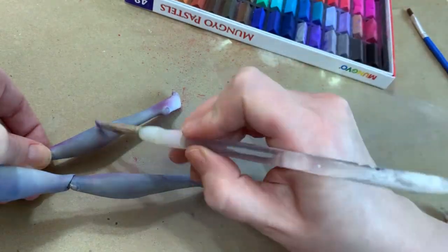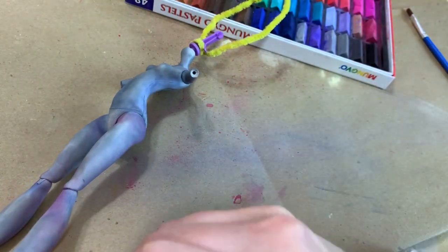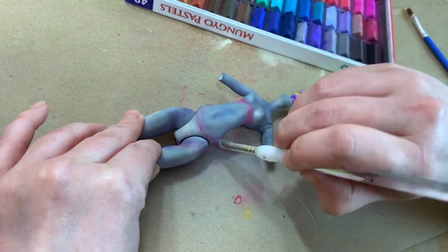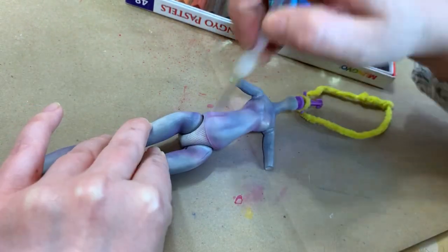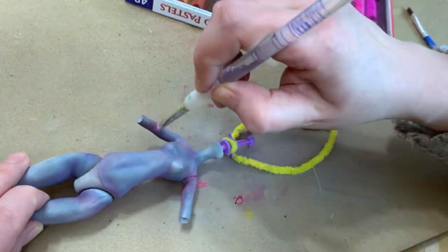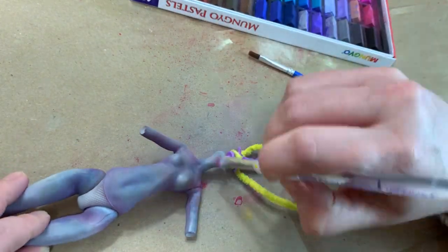I still want her to have an element of blushing, so I'm applying this pink soft pastel color, which still goes well with the cloud theme. Once I'm done, I will seal it again with Mr. Super Clear Sealant so that the pastels won't smudge or rub off. And it will also tone down the vibrancy of the pink blushing so that it isn't overwhelming.